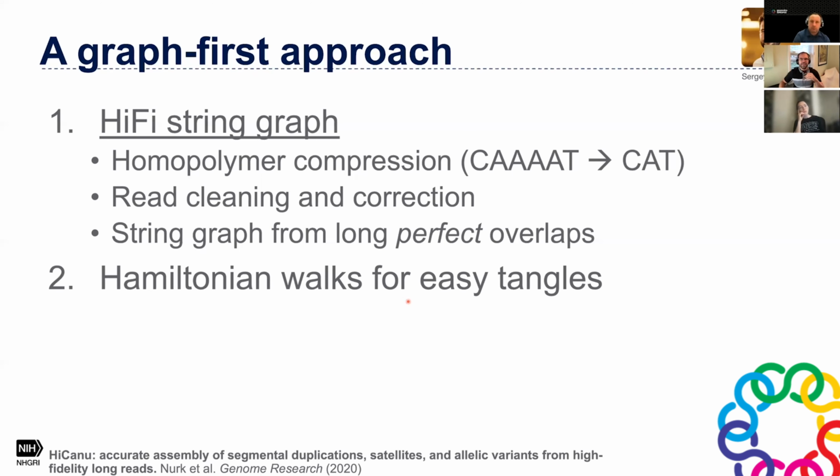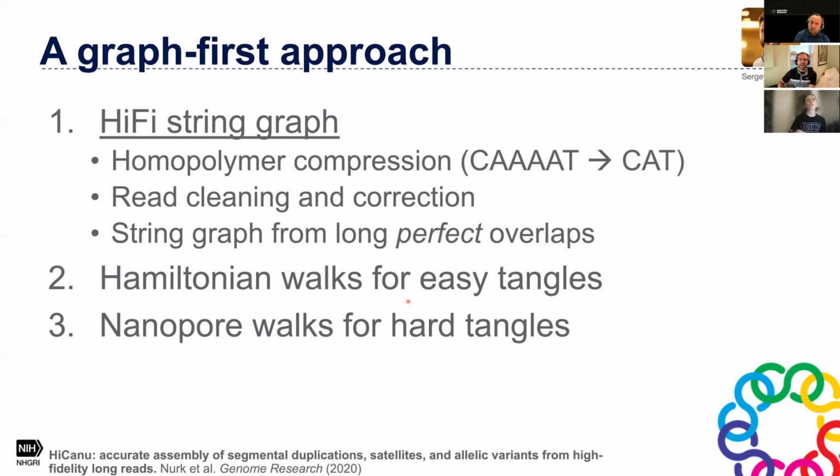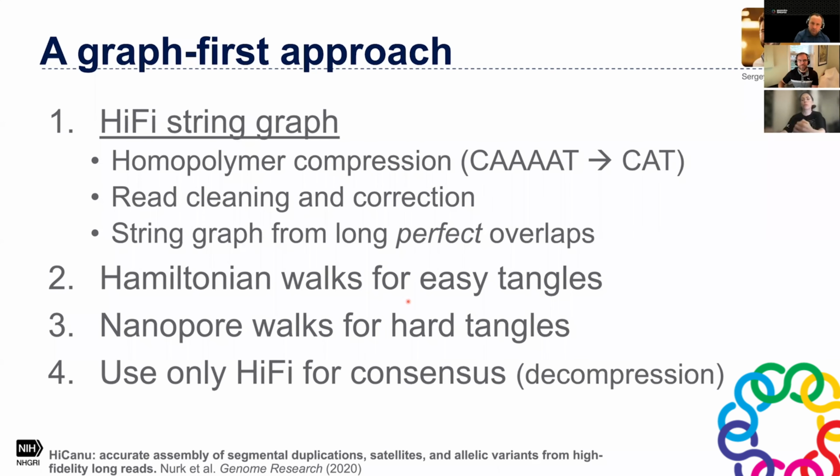And then once we started building this graph, we decided then we could look at it and use Hamiltonian walks for easy tangles. This is obviously we were planning to do this in a manual approach because it's a little bit hard to encode this in the assemblers, though we're working on it. And then where we have more complex walks where it's hard to resolve the path, we were going to rely on the nanopore data to help us along. And I'll give examples of both of those as I go through here.